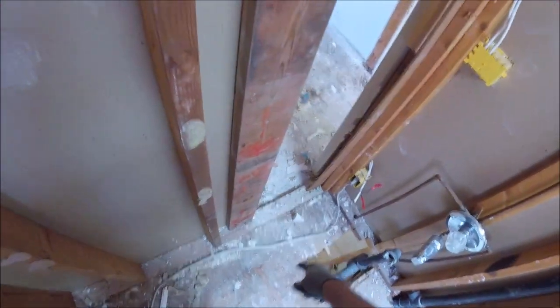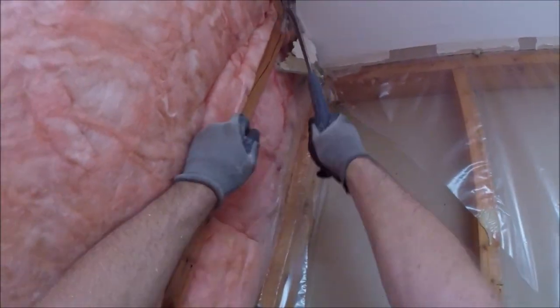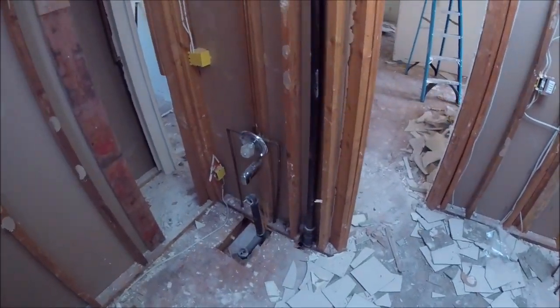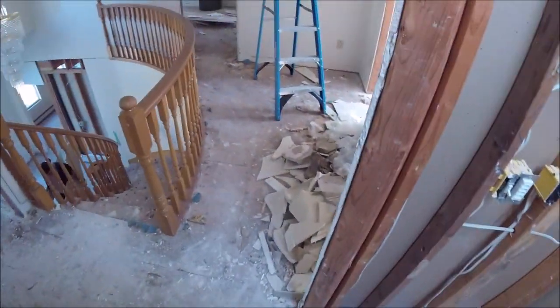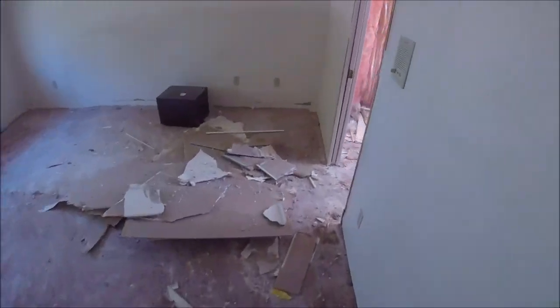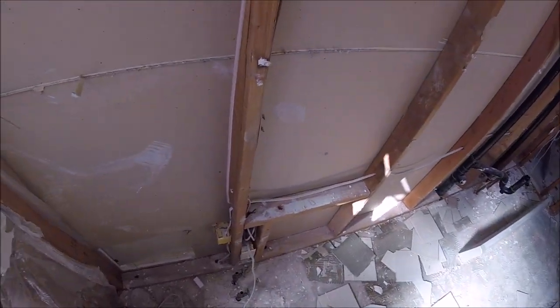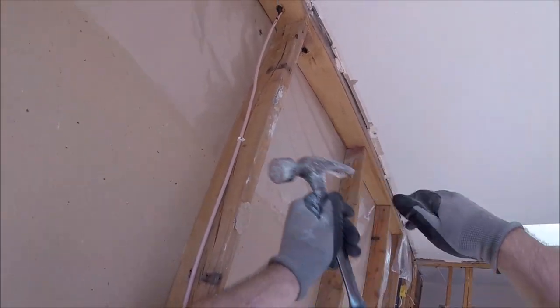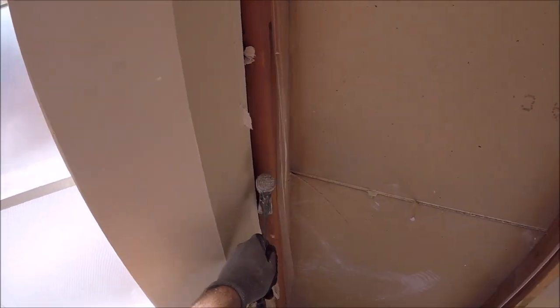Funny, there's no screws or nails on the bottom foot. Usually there's some right on the bottom, but nope, not here. So everything's denailed as far as I can reach. They use glue in some spots. Once you get these corners, you have to kind of bend at an angle.